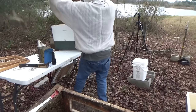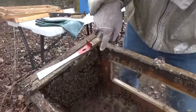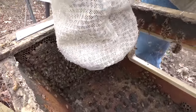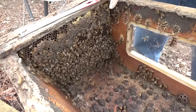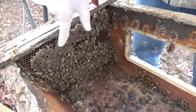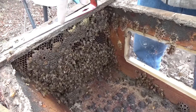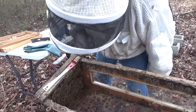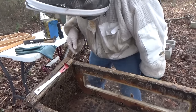They had pollen on that side. Jeez. So Eagle-Eyed Charlie saw that girl. She was right here when Charlie saw, and she ran around to the back side. So there's a very good chance she's going to be on the back side of this section of comb right here. I got my glove off, and got the cage in hand, and let's see if she's on the back side.